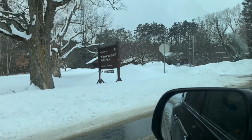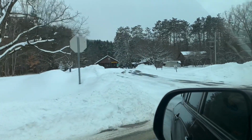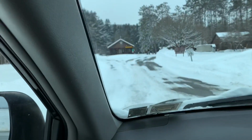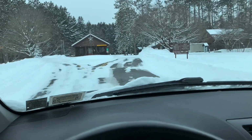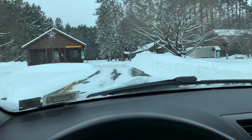I'm at the entrance to the Whetstone Gulf State Park. It's about 10 minutes from my home. They picked up about 10 inches of fresh snow yesterday.